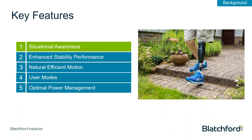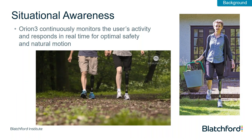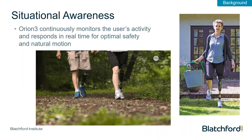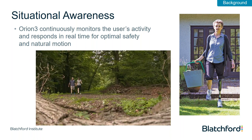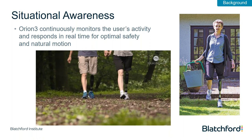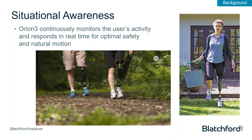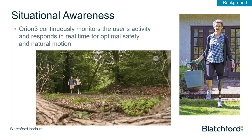So we'll run through five of the key functions. Starting off with the situational awareness, then enhanced stability, efficient motion, the user modes we have, and the optimal power management, how we control these. Situational awareness: first of all, the Orion 3 continuously monitors, measures and then adapts to the user's activity. It responds to this in real time for optimal safety and natural motion, adjusting for walking on the flat, walking on stairs, standing or sitting down.